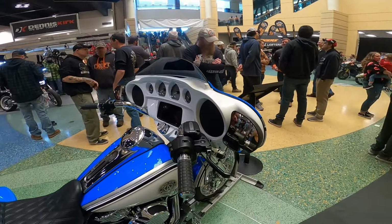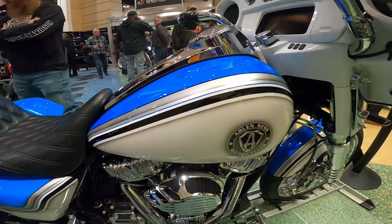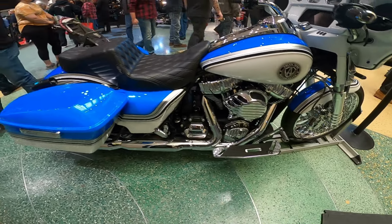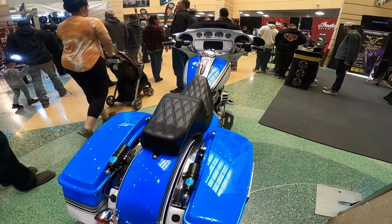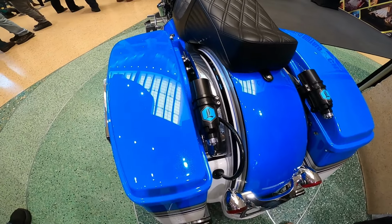Now, some of us like the outrageous, and that's fine too, but if you like a bike that's tastefully done, that's going to be performant and do everything you want it to do and be comfortable, Arlen Ness is probably the way to go with a bike. It's just really cool. I like tastefully done best, so this bike kind of nails it for me.